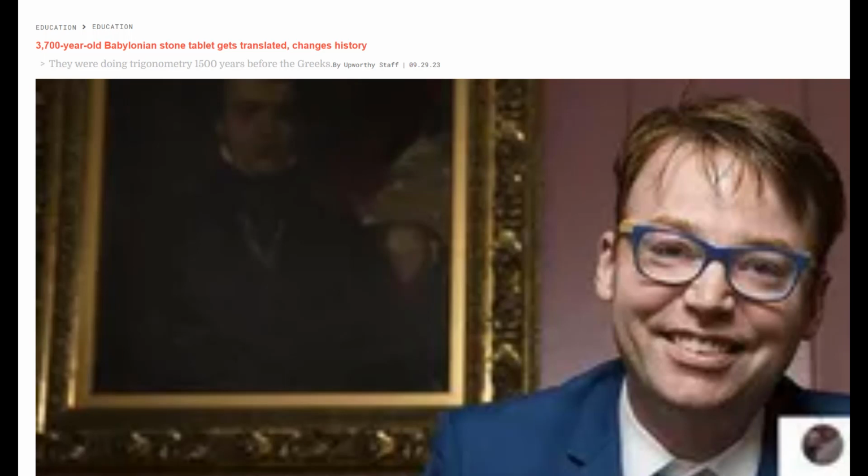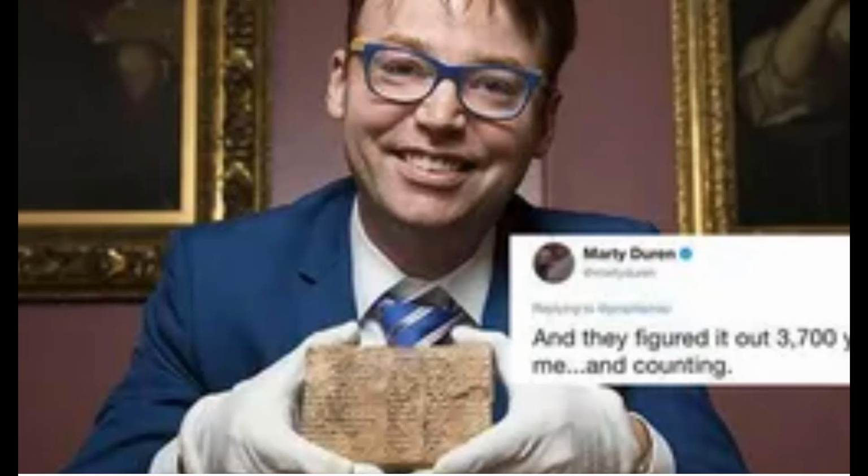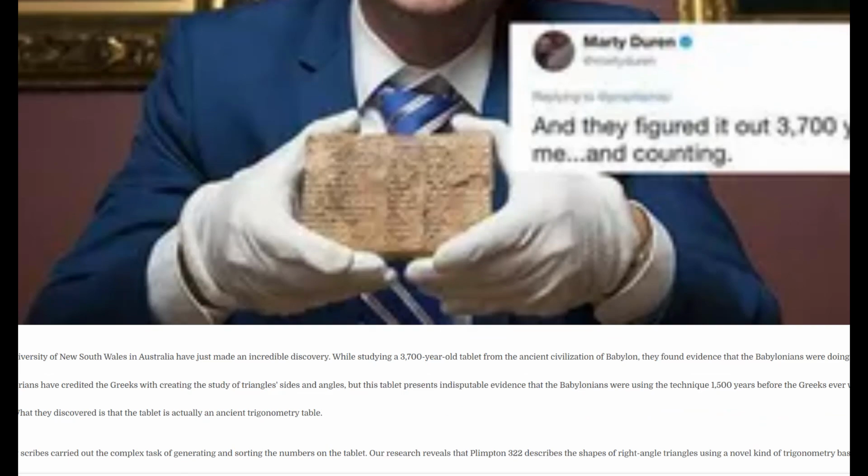Today we're going to be looking at a 3,700-year-old Babylonian stone tablet which has been translated and changes history. This is from a news outlet called Upworthy, and it says they were doing trigonometry 1,500 years before the Greeks. So, trigonometry 1,500 years before the Greeks. Let's get into it. So apparently that's the picture.